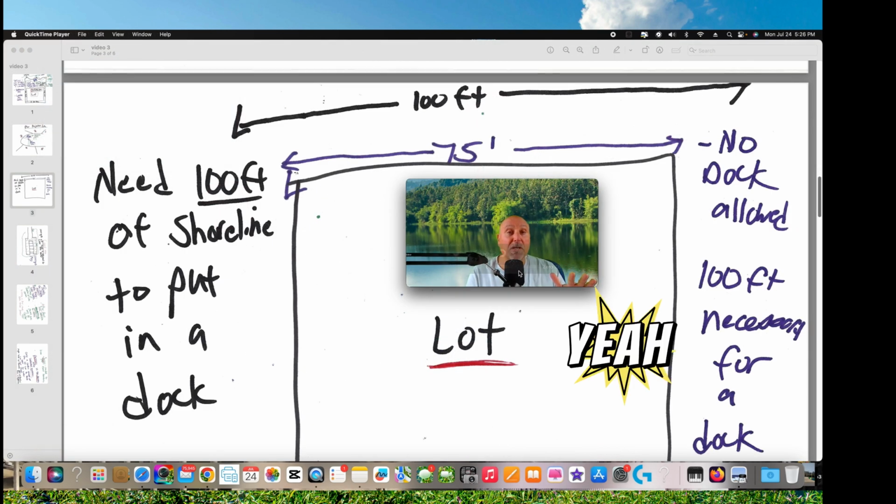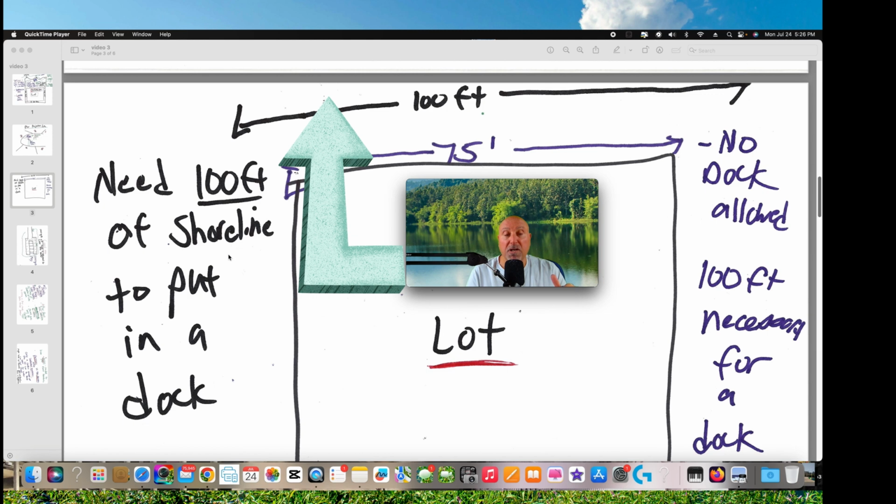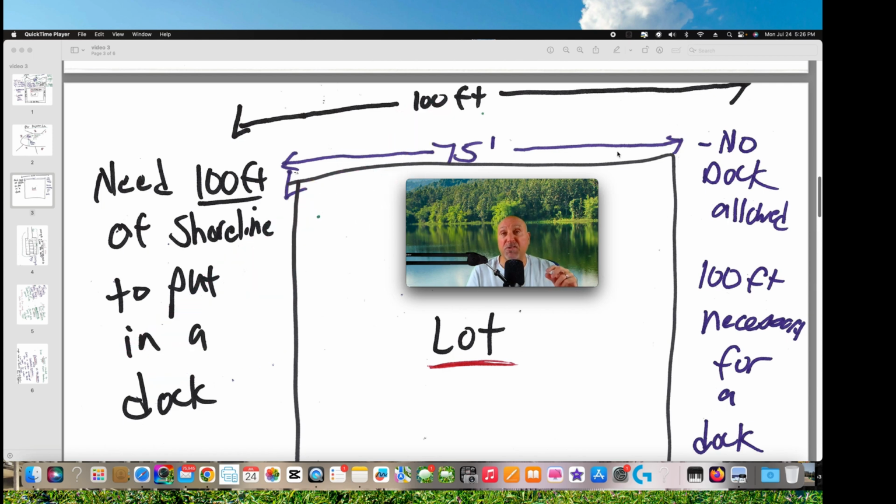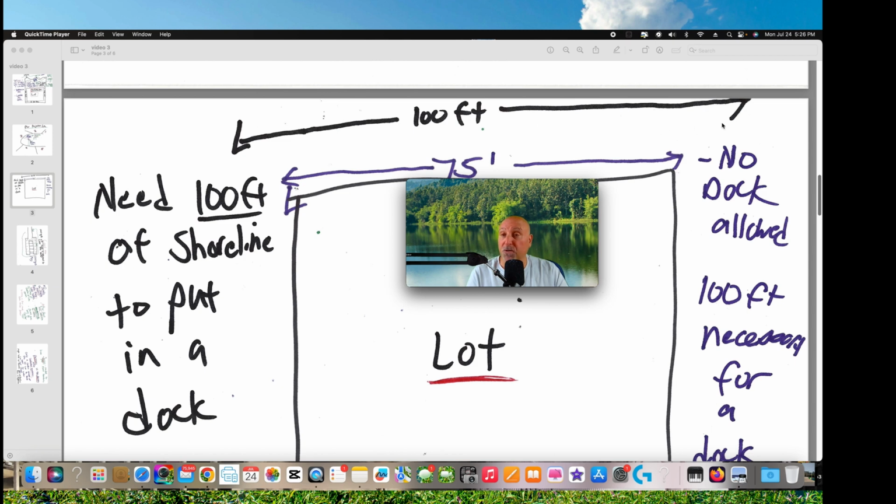Let's say you're purchasing a piece of property that is lakefront on the water. You need 100 feet of shoreline in order to put in a dock. That's Duke Energy's rule. If you have 75 feet, 79 feet, or 86 feet, no dock will be permitted by Duke Energy. No 100 feet, no dock.